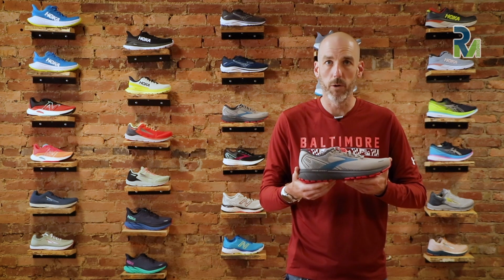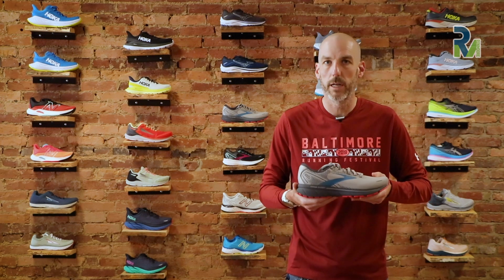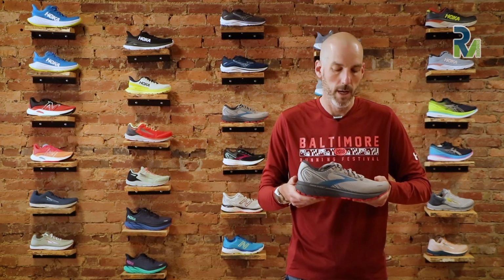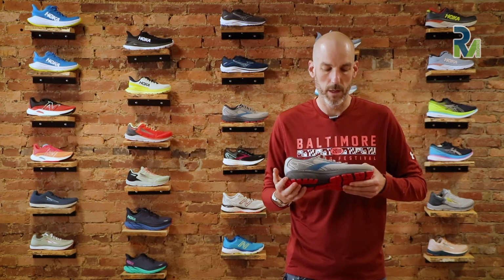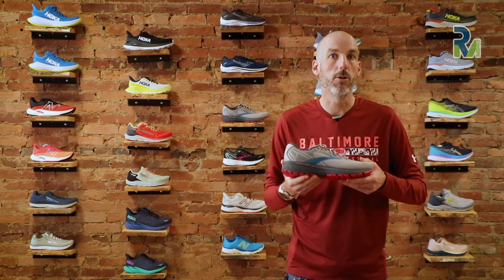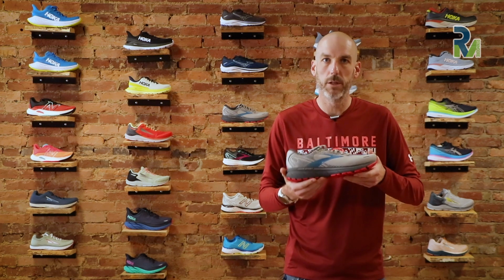Some of the changes that were made to this shoe though are nice improvements. This isn't just a fancy color update like we see on some shoes. This is actually a pretty nice big update from Brooks. The biggest being that the midsole has been changed. A couple years ago, Brooks started making their proprietary blend, their DNA Loft, which is their own version of a soft, responsive, nicely cushioned blend throughout the shoe.